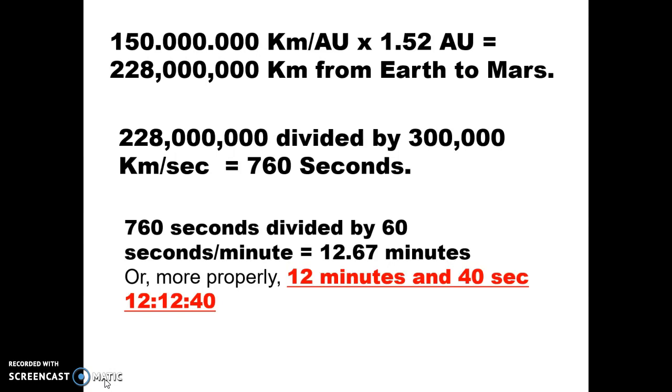So the time it would reach Earth, if it were high noon when he released it, would be 12, that's noon, 12:12, so 12 minutes after 12 and 40 seconds. So the actual answer for the question would be 12:12 p.m. and 40 seconds. So that's noon, 12 minutes and 40 seconds after noon.